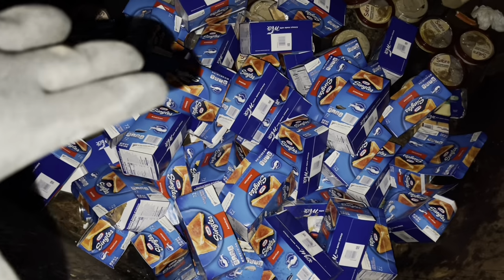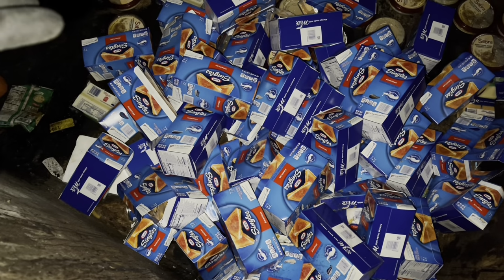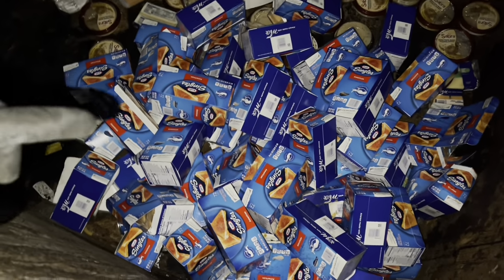So, what a waste. I don't know. How much are these things, y'all? Maybe $8 for a 72 slice? I don't know. But that's a heck of a lot of them in there. All right, I will see y'all at the next one.